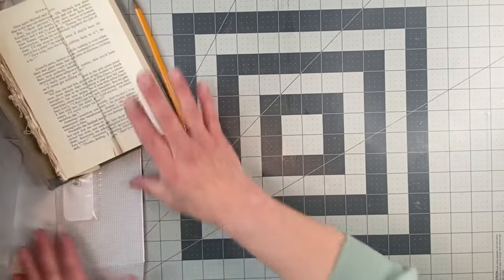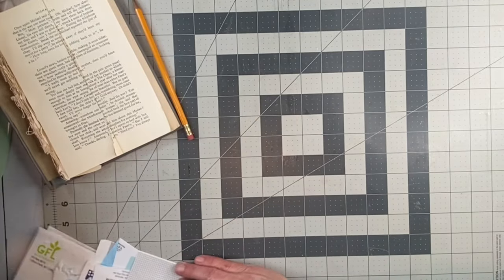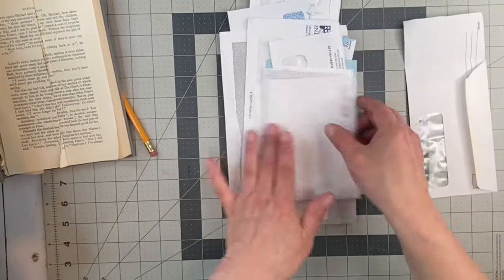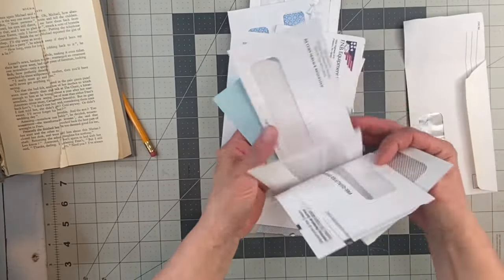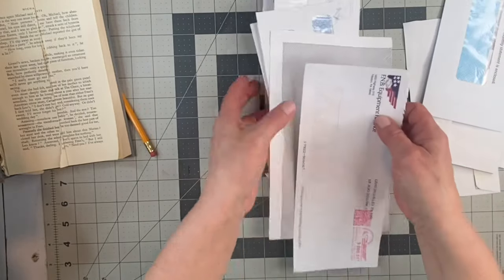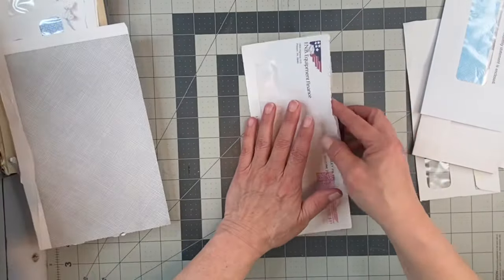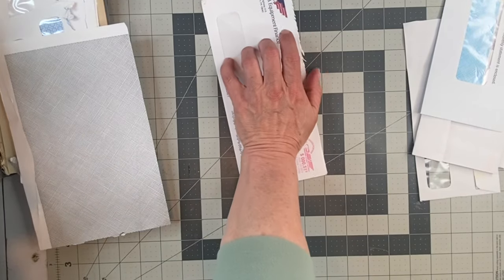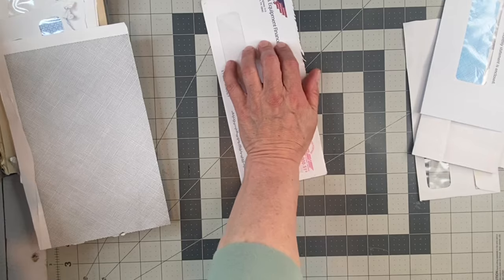And I'm also going to be working with junk mail. So I already have some of the junk mail ready to go. And you can do that when you don't have anything else going on. So I normally do that. But we'll go ahead and I'll do one with you. And then we'll get started.